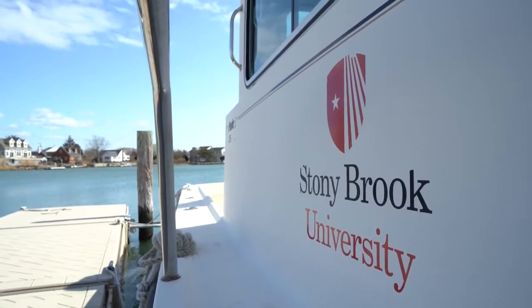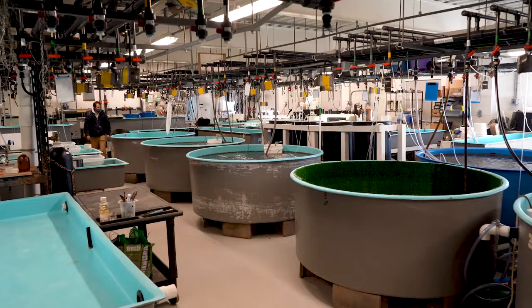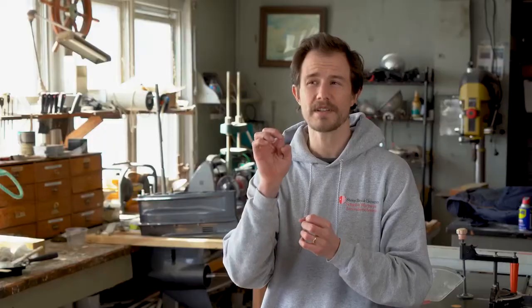So to create these oyster reefs, we start with loose shell. That shell then gets stuffed into these mesh bags that we put in these large vats that are filled with water. We then spawn these oysters, and we take the larvae from those spawns and we put them in that same water. So then you get these thousands of oysters that have settled on this shell material, and they're really, really small. In this stage we call them spat.